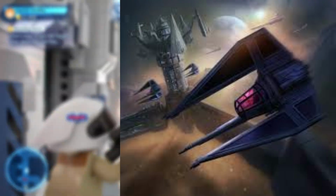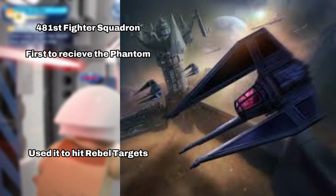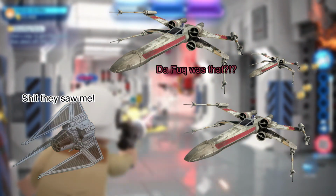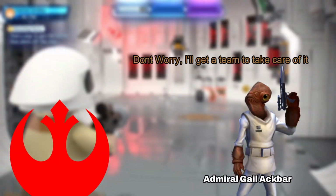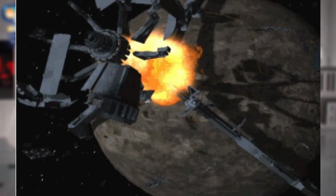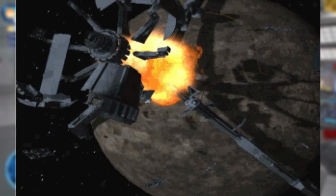The first unit to receive the fighter was the 481st, who would run combat trials against rebel targets. The rebels increased patrols in that sector, and eventually got a glimpse of the fighter. Realizing that the Galactic Empire now had working stealth fighters in their arsenal, the rebellion went into blind panic mode, and Admiral Akbar, of all people, dispatched a team to try and stop this new fighter as fast as possible. After many a close call, the production facility at Imdar was eventually destroyed, along with the Stygium cloaking technology blueprints, leading to the complete halting of all TIE Phantom production.